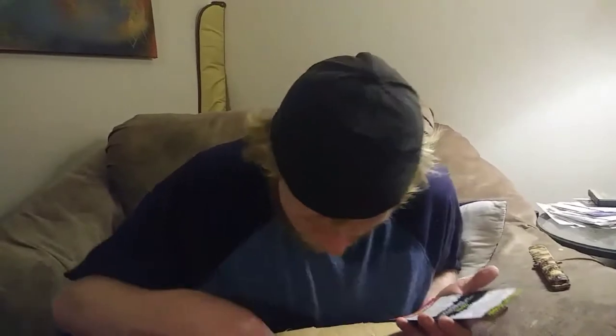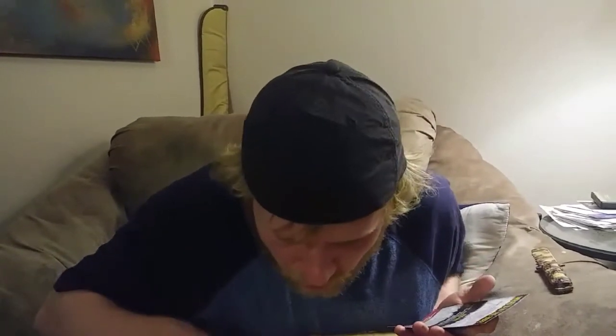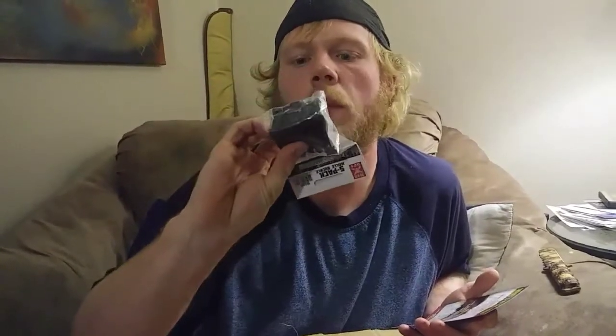Alrighty, so first thing up in the box, this item retails for $5. It's a 5-pack of MOLLE webbing connecting clips. Right here. So that's pretty cool. I've got another thing in the SHTF box for MOLLE webbing, so that's pretty cool. Definitely, I'll probably use that if I get my hands on some MOLLE webbing.